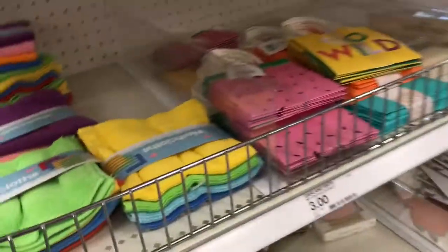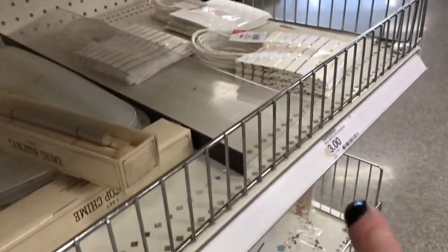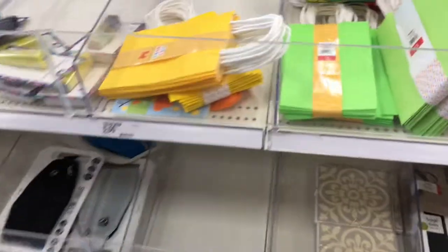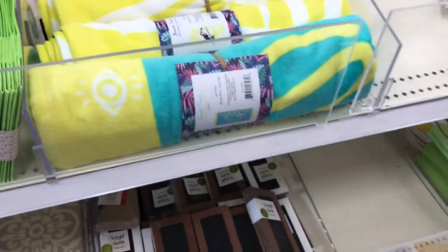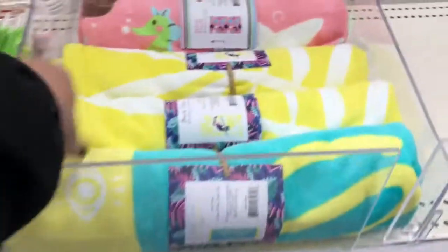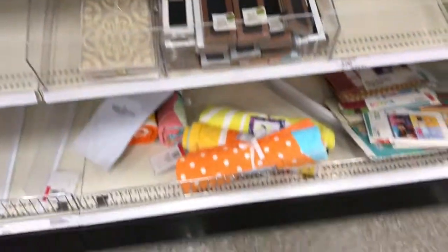Okay, so over here you have the watermelon bags and Go Wild. Then you have, I'm absolutely loving these bags. Aren't they nice, guys? And here's the polka dot ones. We have some more paper bags. We have some towels, beach towels. And those beach towels, is there a tag? There's no label either, so I'm not sure.